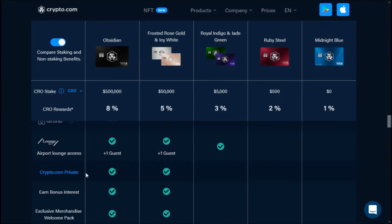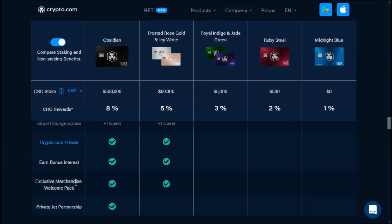You also get access to Crypto.com Private, which is pretty much like an upper echelon group. I'll explain that a bit. You earn bonus interest, an exclusive merchandise welcome pack, which is so cool, and a private jet partnership. Again, if you guys want me to make a video specifically talking about the Obsidian card, let me know down below.